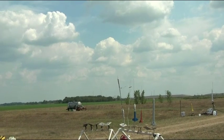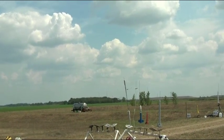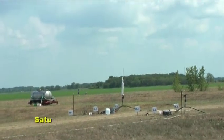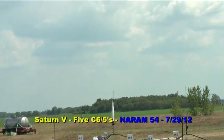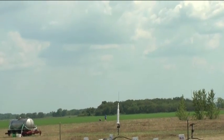All right, we got Nell racked up to go on pad one. It is armed and lit, and Nell's going to fly in 3, 2, 1, go. She's up. First chute is out. Okay, Kevin's Saturn 5 is going to launch on 5 C65 motors in 3, 2, 1, launch.